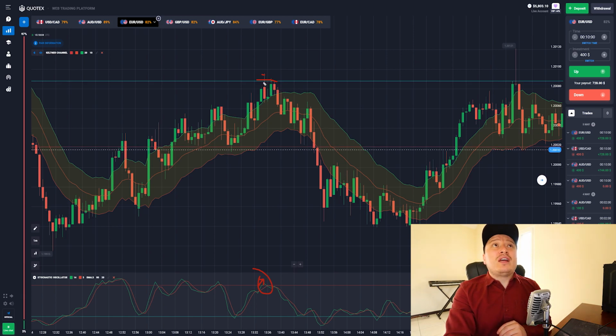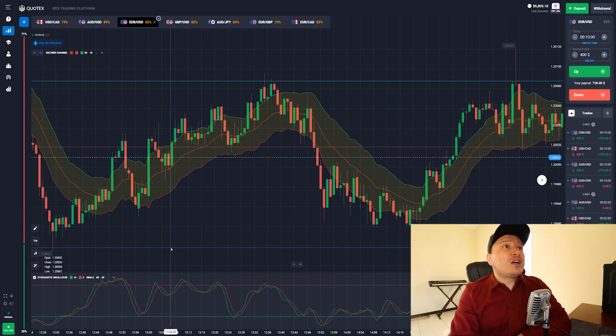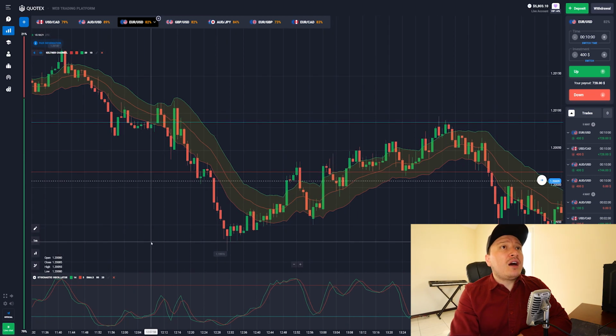Regardless if it's 2 minutes or 3 minutes, we would have been 1, 2 in the money right here, or 1, 2, and 3, and still we're in the money. Why? Because there was a resistance level. So that actually gave that extra confirmation. Well, let's go ahead and take a look at a different example of this right here.